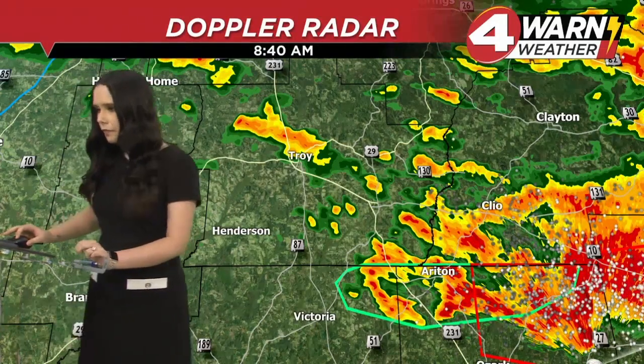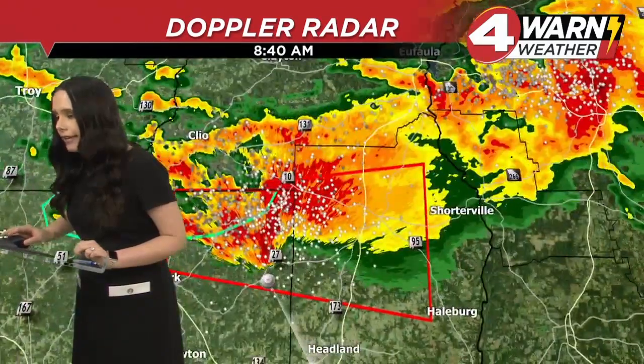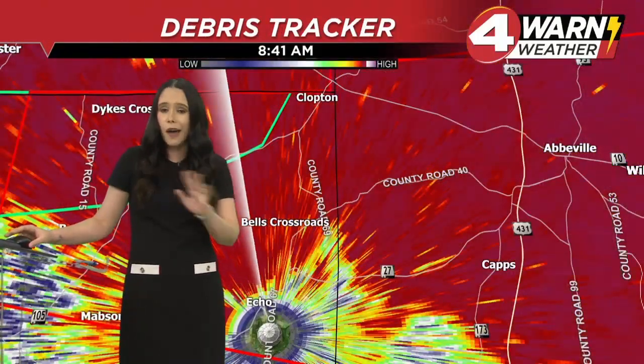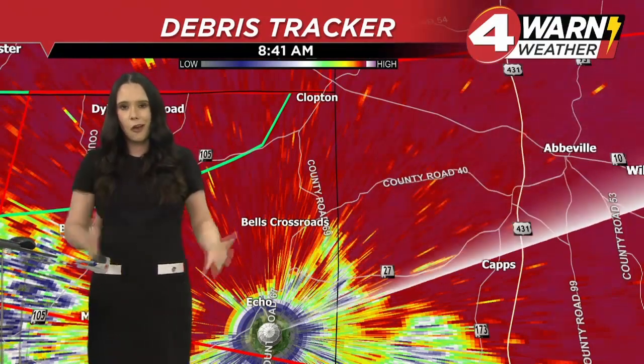So we'll go back into this storm here and see what we're looking at. I'll even pull up the correlation coefficient. You hear us talk about this a lot. This is just kind of to help us see if any debris is being lofted in the air.